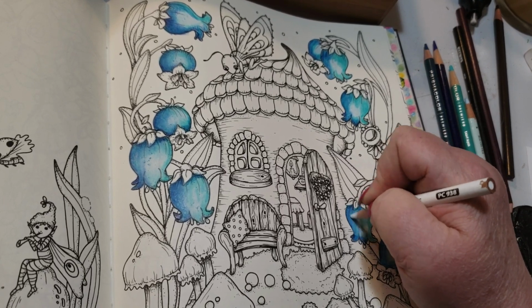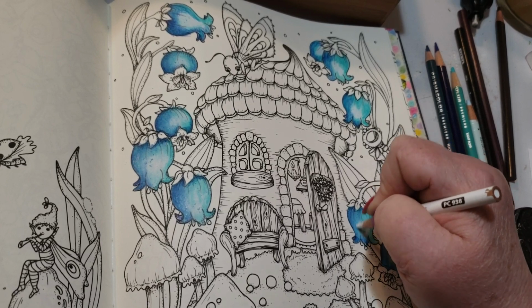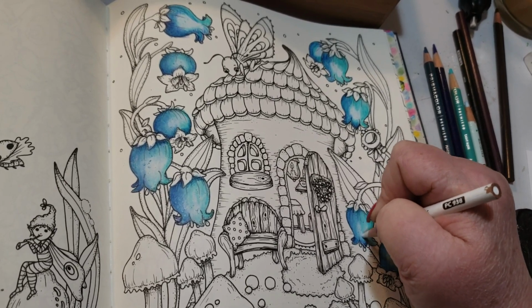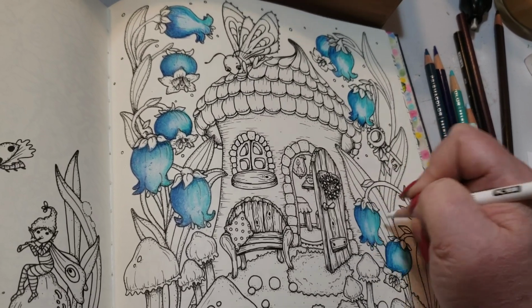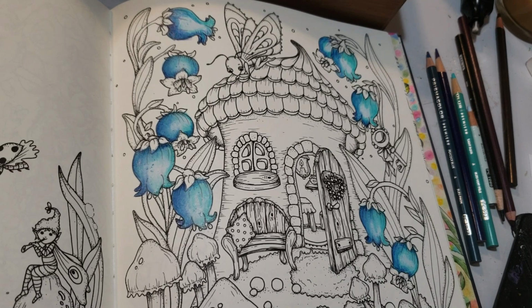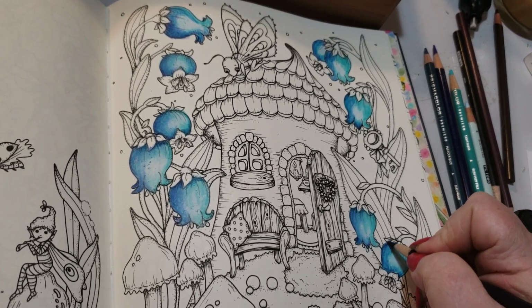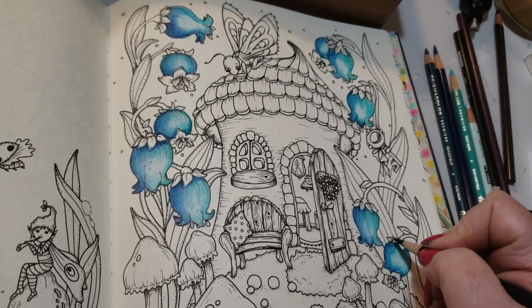Okay, so you can see me lightening up some of the colors with the white here. And then I believe, if I'm thinking back straight, I may have started in with some of the green over the blue. Every detail, there's another layer of indigo going in there right now.